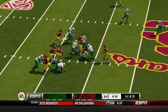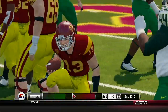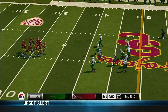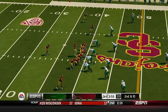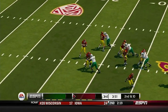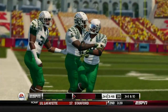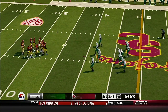Scrambling. And down he goes at the 40. That makes it second and 10. Second and 10. Ball on their own 40. Hey, check Mike 34. Mike 34. Ready. Quick pass, tight end, and he wasn't ready for it. Woods, the intended receiver on the play. That brings us third and 10.